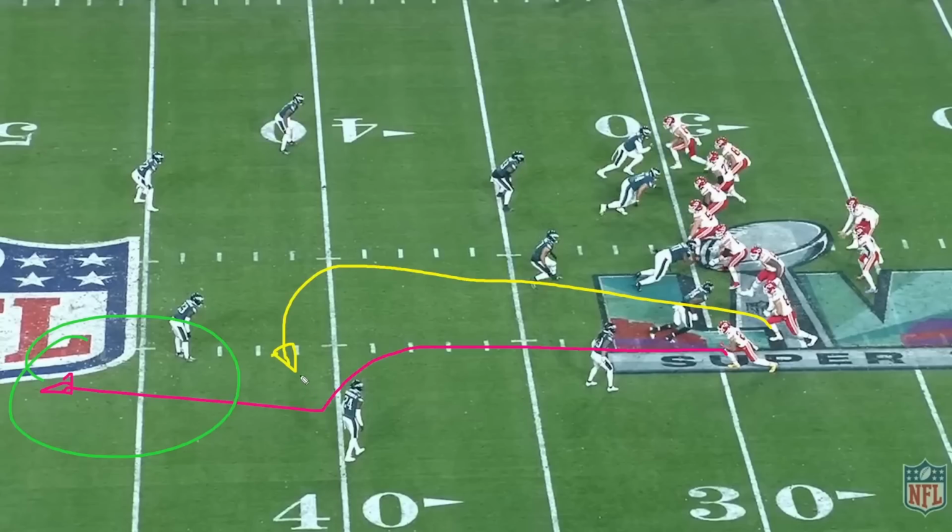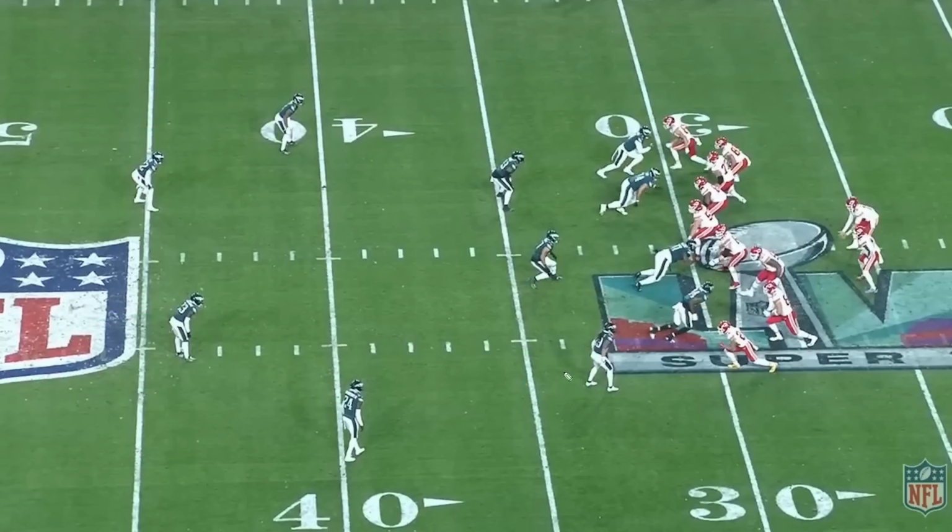It's open late. Now, the only reason the one at the bottom, the number 1 to Moore, is covered at all at the end of this thing is because the safety up top almost falls into it. But this is a big opportunity. This is a big opportunity. And then I really think at the end here, this little flick back, coming back the other way, we've seen Patrick Mahomes make those types of creative flicks many times.